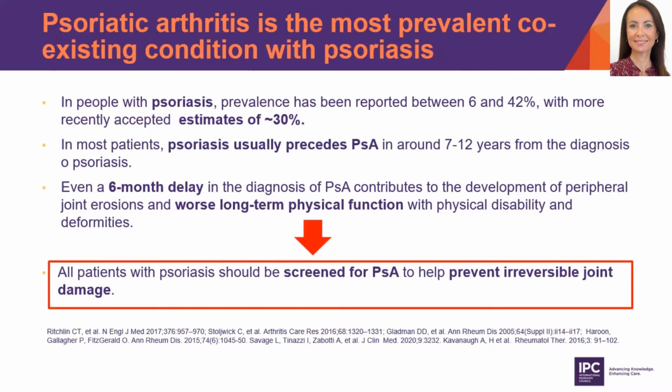And I think that this is the main reason why dermatologists are responsible for the screening of all the patients with psoriasis. They have to be screened for PsA, because this is the only way that we have to prevent irreversible damage in these patients.